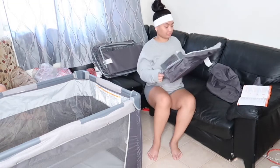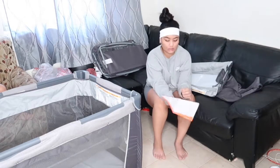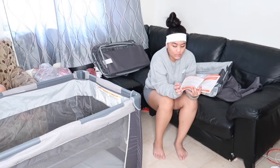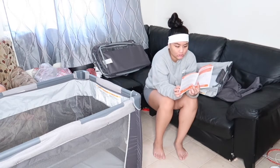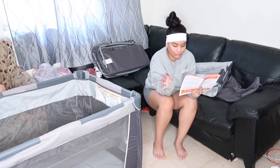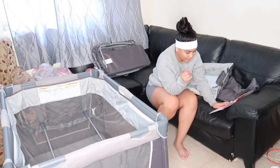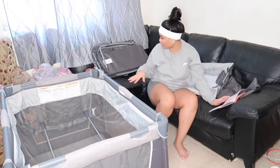Okay, my sister is gonna have to do this. I cannot, holy moly. Wait, very hypnotized. So now we're going to be putting together the diaper stacker. Oh no, we're going to be doing the parent organizer. So we have the diaper stacker and, yeah. Oh, okay.